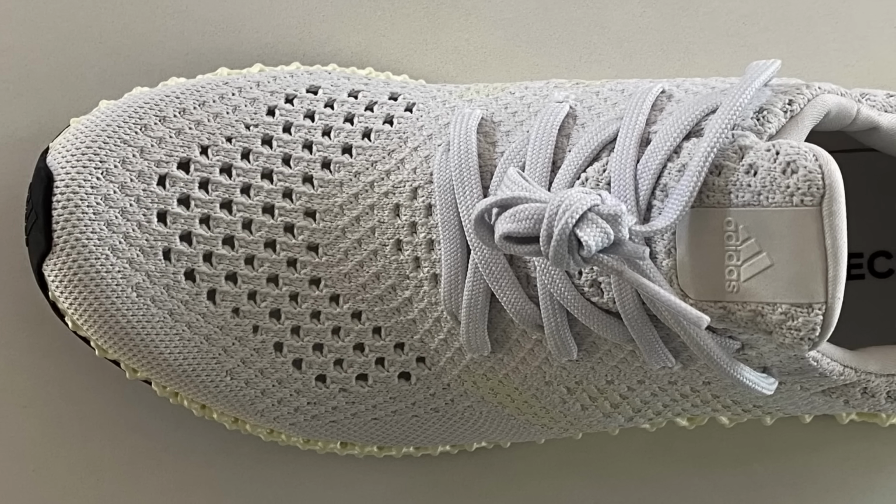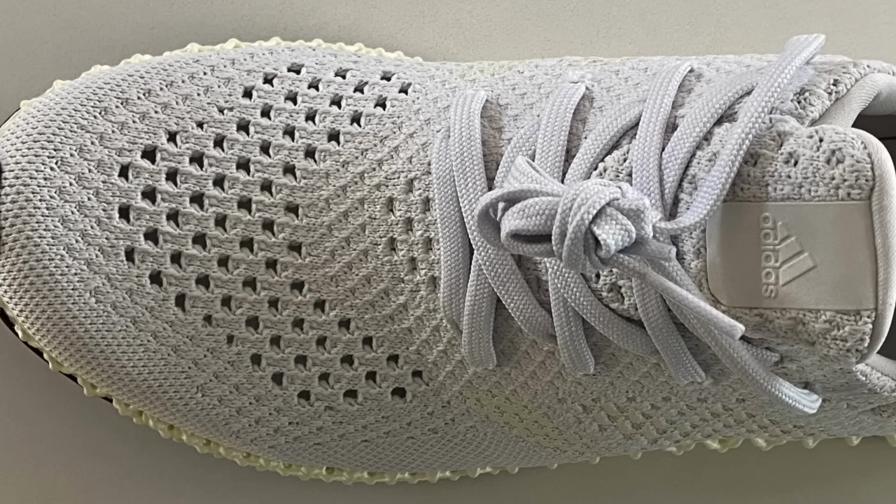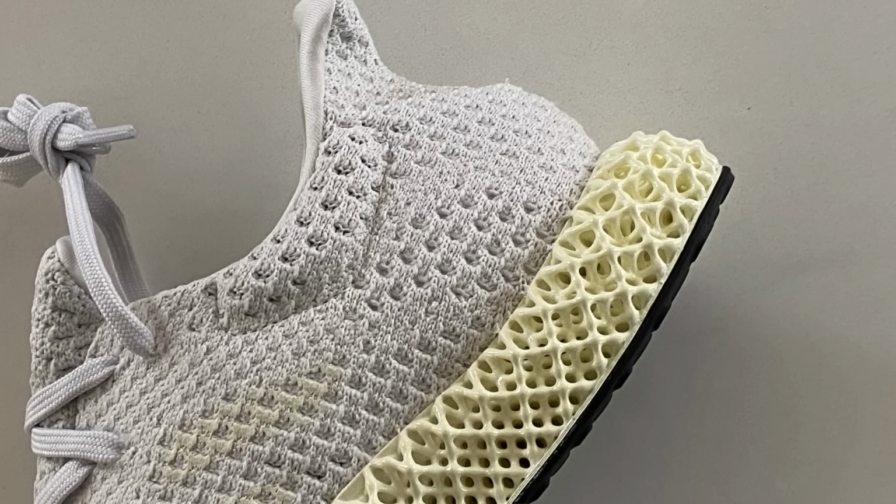But this is one of those models that I really, really enjoy, and the colorway I really enjoy as well. So to see these sitting in a full size run on Adidas website, which is pretty awesome, honestly, for those people that actually want the shoe.